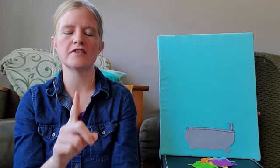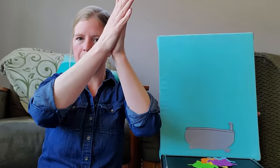One little red fish swimming in the water, swimming in the water, swimming in the water. One little red fish swimming in the water, bubble, bubble, bubble, bubble, pop.